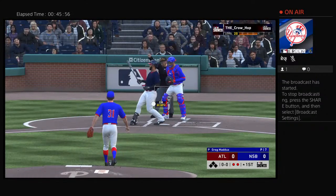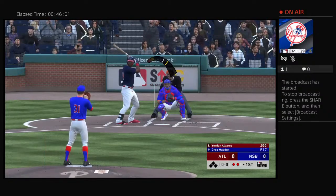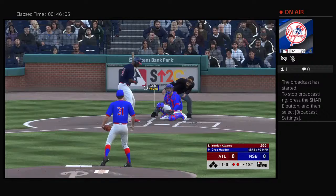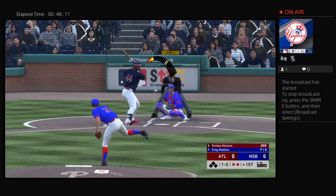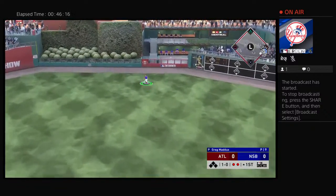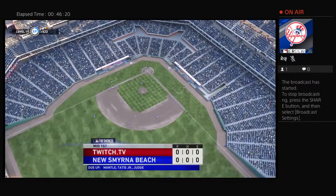Swing and a miss on the changeup, and there are 2 gone. Now to the plate, Yordan Alvarez. First chance for him here in the top of the first with nobody on. Way inside with that one, a pretty easy take there. High fly ball out to straightaway center. And Mantle makes the catch. The inning is over.